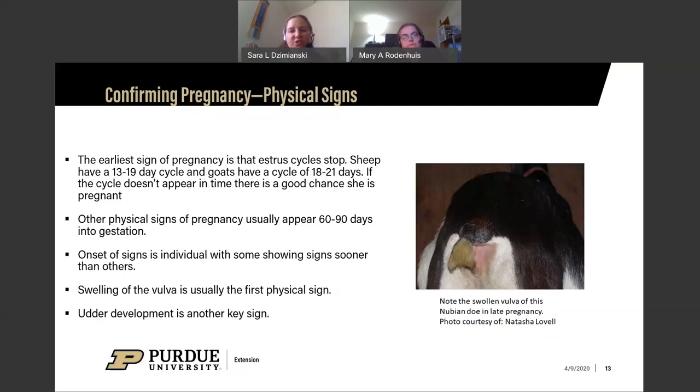And you're also going to see udder development. Udder development is going to be different on different animals. Typically, if it's an animal that's never lambed or kidded before, it's a pretty good indicator because they'll start developing their udder fairly early. If you have one that's lambed or kidded before, though, they very well may not develop their udder until the day before they kid or even the day of kidding. And so it's not as good of an indicator as the swelling and relaxation of the vulva. You see that image on the right side that shows a swollen vulva.